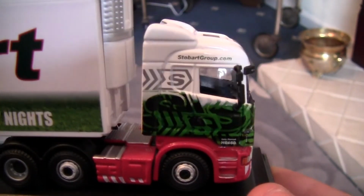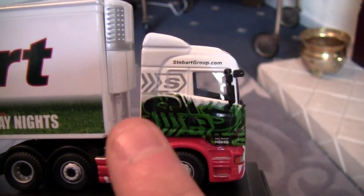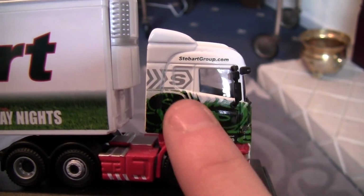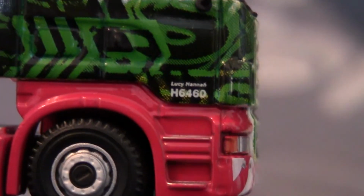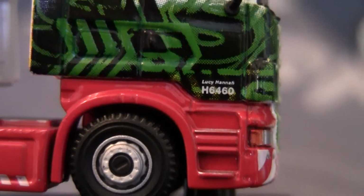So again, as mentioned, we've got the StobartGroup.com website on the top just there. We've got the Stobart silver S arrow just there, as well as the green cab wrap design, which is printed very neatly on the side of the driver's door as seen. And again on the bottom there we have the name Lucy Hannah and the fleet number H6460.